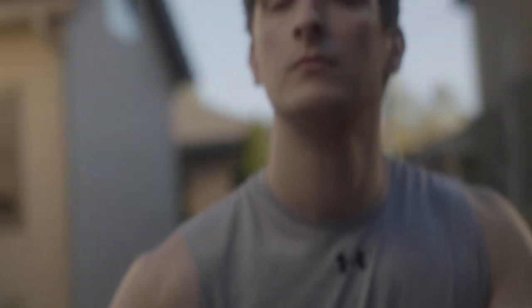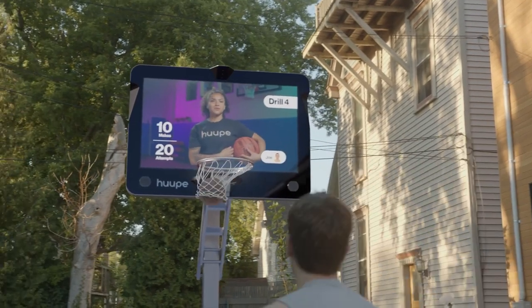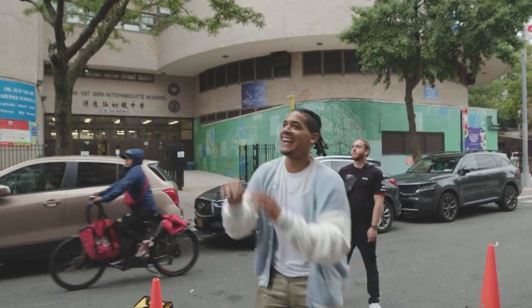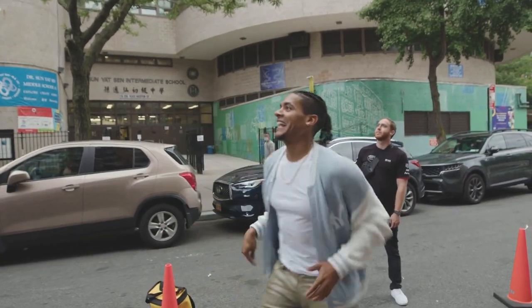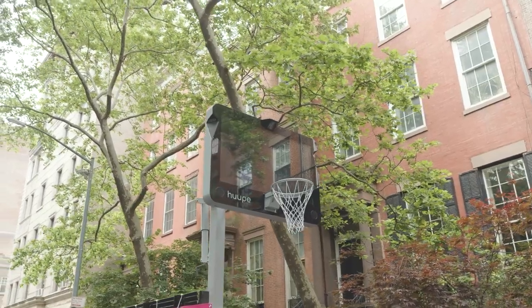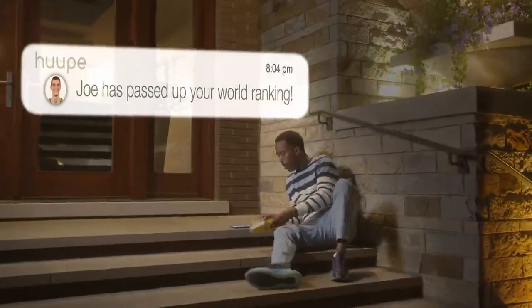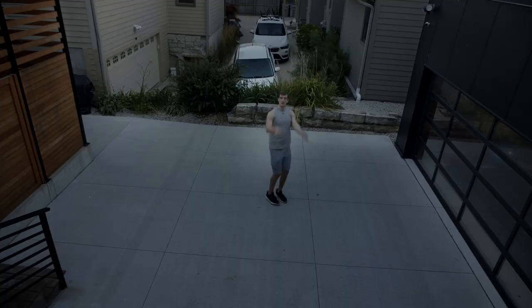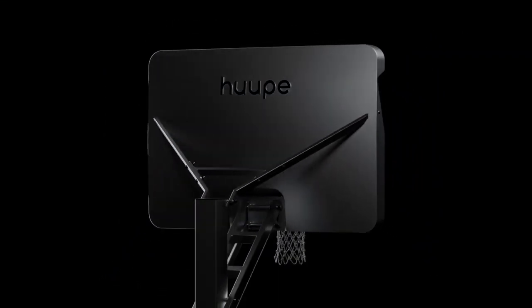The great thing about the Hoop is that because it tracks your progress as you go, you can be taught the things that you need to improve on. From passing, shooting, and dribbling, there is NBA level training thanks to Hoop. It also allows you to compete in a world leaderboard to see who is the best hooper in the world. It is quite expensive, but hey, now you have your personal trainer.